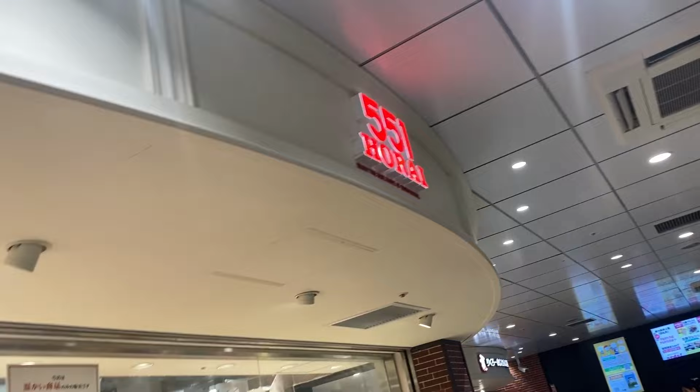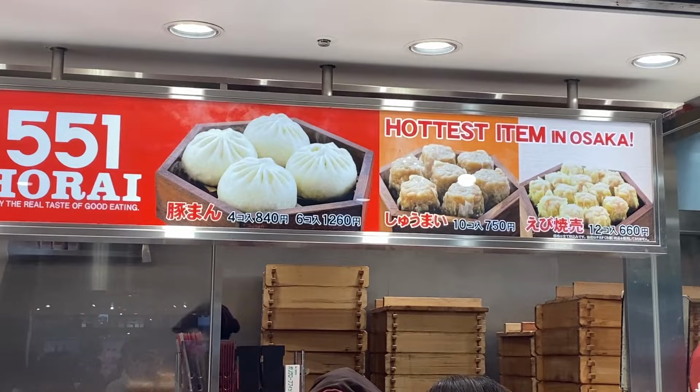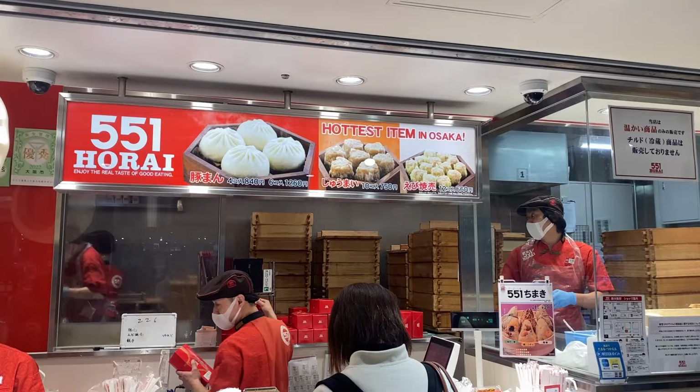Goguichi Horai, which is butterman, steam buns, pork buns. Here we go. I'm getting that. Four pieces for me and Nanako to have two each. The shumai is really good as well. Shrimp shumai, ebi shumai. But we're getting just the buns. Late night snack. The taste of home. Mwah! Osaka, baby.